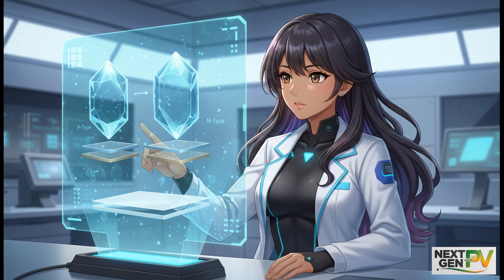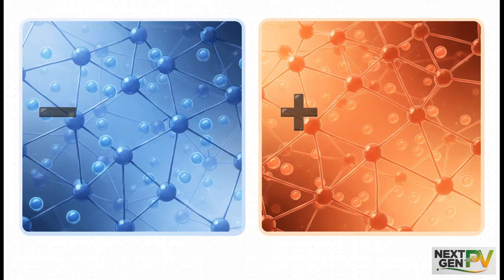The key ingredient is a semiconductor, usually silicon. But it's not just a simple slice of the stuff. Oh no. This is where engineers get really clever. They modify the silicon to create two very distinct layers that are designed to work together perfectly. On one side, we have what's called N-type silicon. The N is for negative. Easy enough. It's been treated or doped to have a surplus of free-floating electrons.